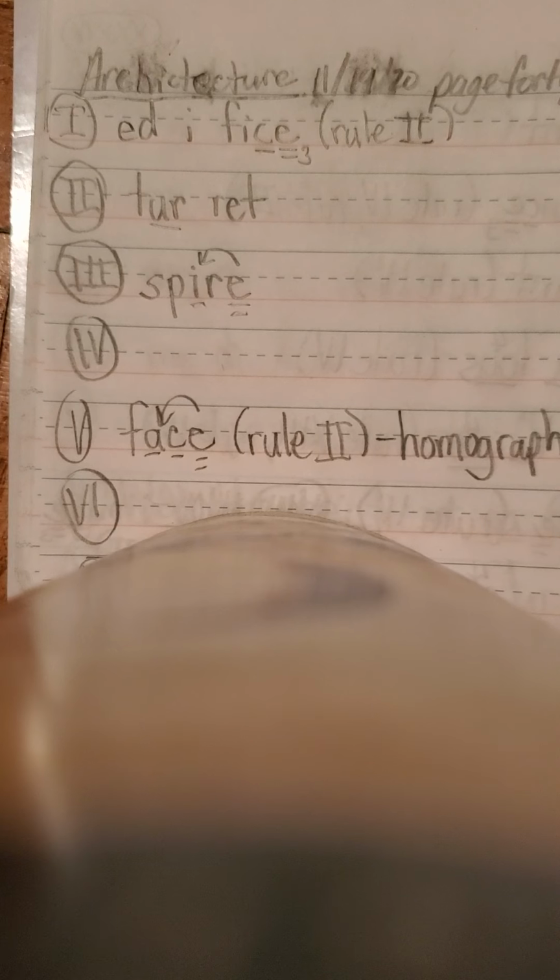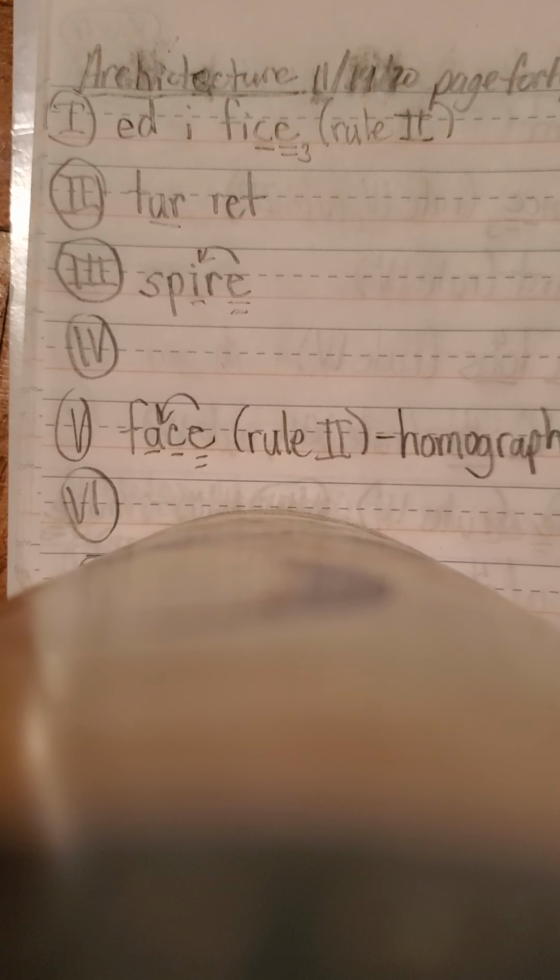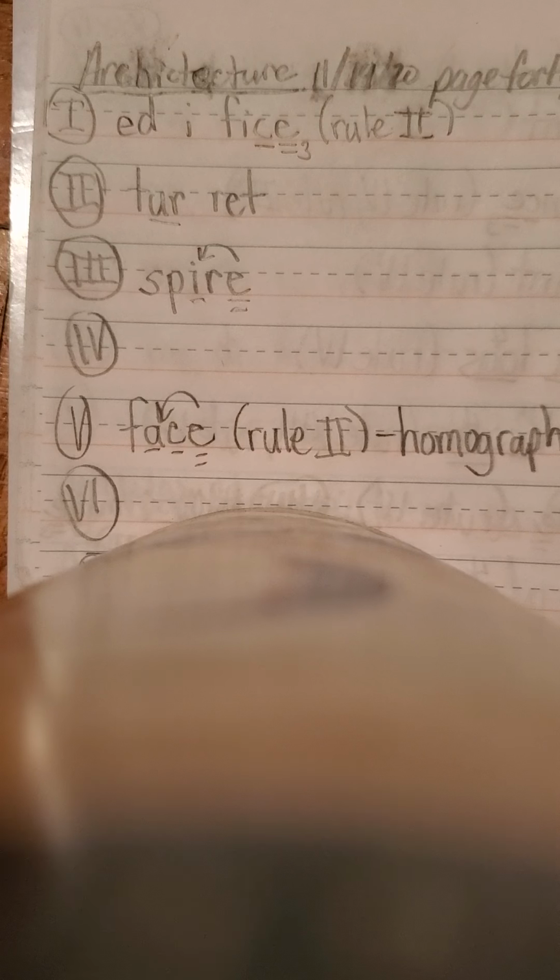What does this all have to do with architecture? Well, the facade of a building is the face of a building. It is the cover, it's the appearance, it's the face, obviously. It's the front, it's the show, right? For example, sometimes people put up a facade. They act one way in front of you, but they act another way with other people, or they're putting up an appearance. They may be sad, but they're putting up a smiley face because they don't want anybody to know that they're sad. So that's a facade.